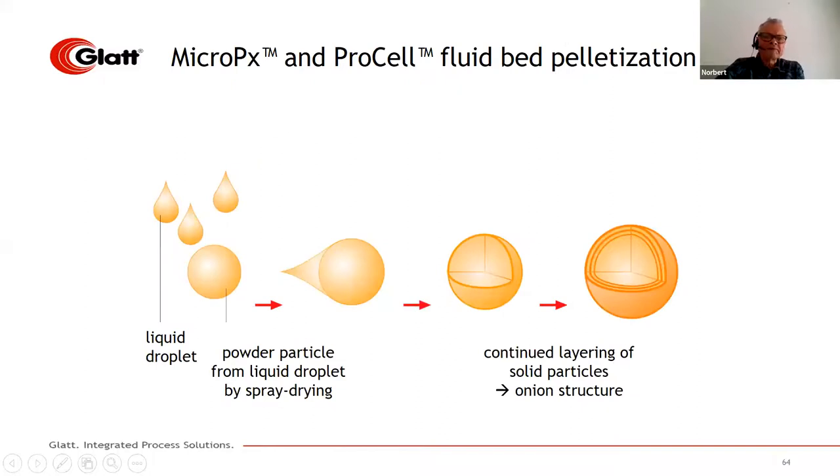micropellets. The process is such that we start with nothing. We just have a liquid with our API and binder in, if we talk of a suspension. We spray the suspension into the processing chamber. In the first approach, we have some spray drying. We produce tiny particles, and these particles are growing and growing like onions, and in the end, we have exactly the particle size we want.